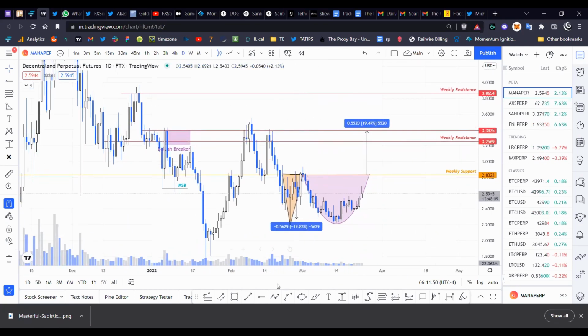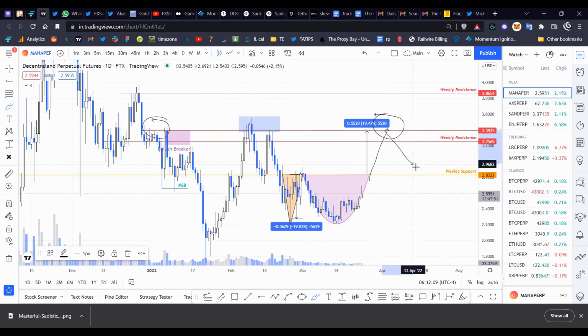Even if we do get that, I believe there's going to be some sort of a triple tap setup that could form here, depending on how the crypto markets are aligned. First tap sort of forms a swing high, deviates above the swing high, and then we get a retest of another swing high. This could be a local top. So yeah, the odds of anywhere from 3.3 to 3.4 being a local top are extremely high.